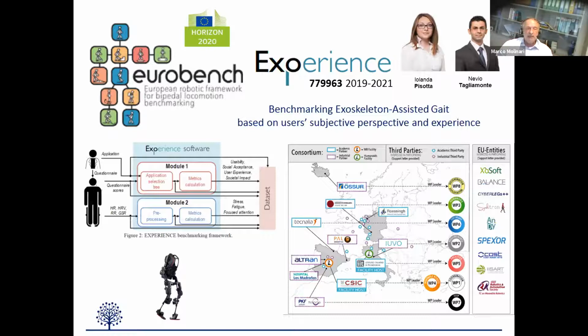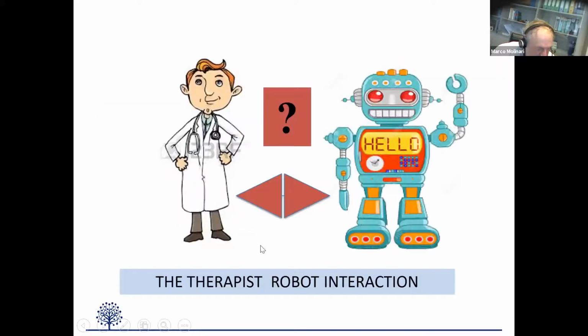This is a way to move toward that psychological aspect that Mazzoleni was speaking about before, and to try to have a benchmarking in which everyone who is developing an exoskeleton for locomotion can apply these tools that are available for free in this structure developed in Madrid.